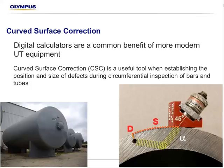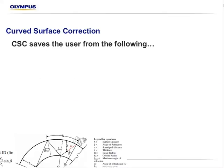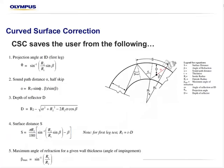Now if you're going to do this by hand, it's really a tremendous amount of work, and hopefully you've taken a trigonometry course recently or you're very proficient with math. It's not terribly difficult math, but it's very tedious to have to go through, figure out several different angles, angle of incidence, angle of reflection, the thickness of the part. We go through several different calculations, and that eventually will allow us to arrive at this surface distance S. But this is quite a bit of work to do manually.